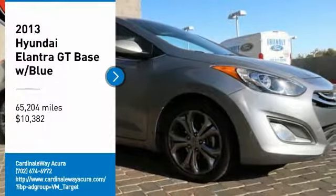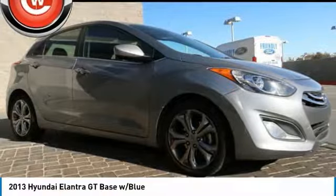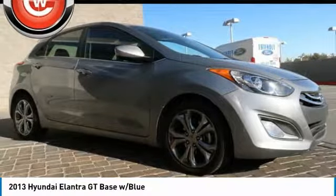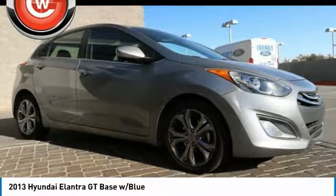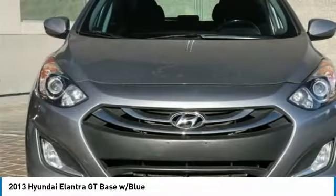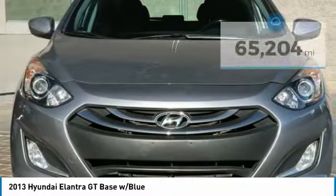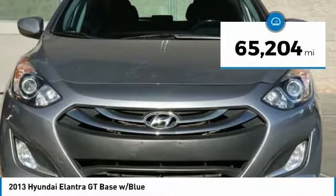Make a great choice today with the 2013 Elantra GT. The Hyundai Elantra GT is a beautiful hatchback with European style, plenty of cargo space, and a wide variety of technology to top this vehicle off, and is priced below $15,000. This vehicle has less than 70,000 miles.